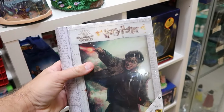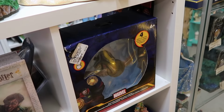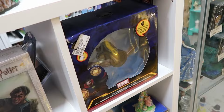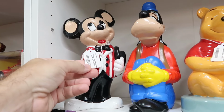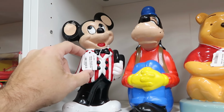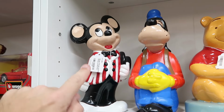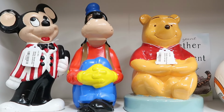Really cool though, it's like a really hard book. Over here is one of the Doctor Strange light portals. They do sell those at the Character Warehouse. Now they're here at the Lakeland Antique Mall. Here's some really old ceramic figurines as well. I wonder what year these are from. Sometimes they'll actually have the year that these were produced. They have a Mickey Mouse porcelain production figure, $52.99. Right next door is Goofy, and they do also have a Winnie the Pooh one.